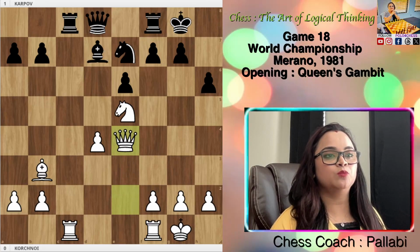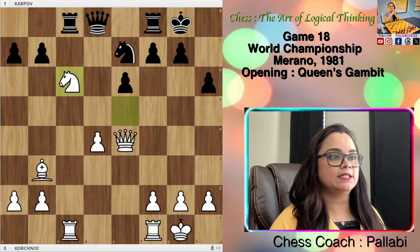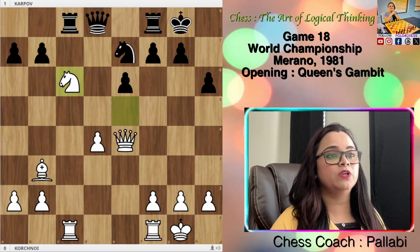black played another good move. Guess what? Bishop c6. He gains time to offer another exchange by attacking the queen. White captured, knight takes c6. White can hardly refuse to exchange, as otherwise the bishop will control a fine diagonal.